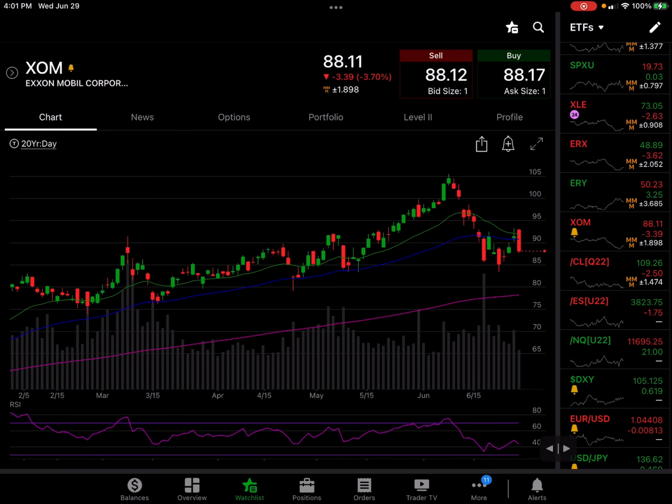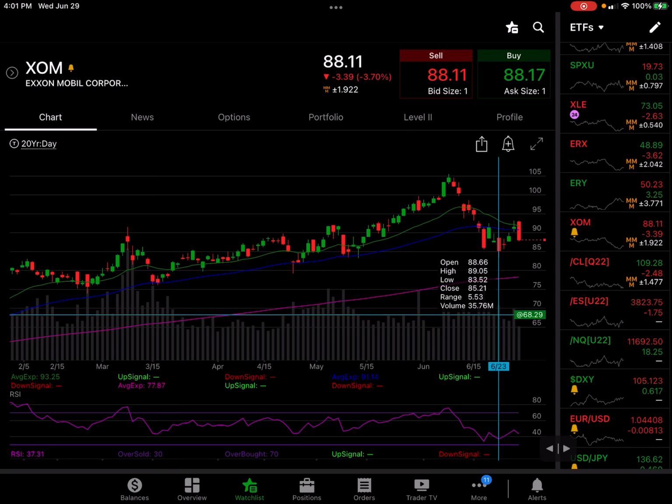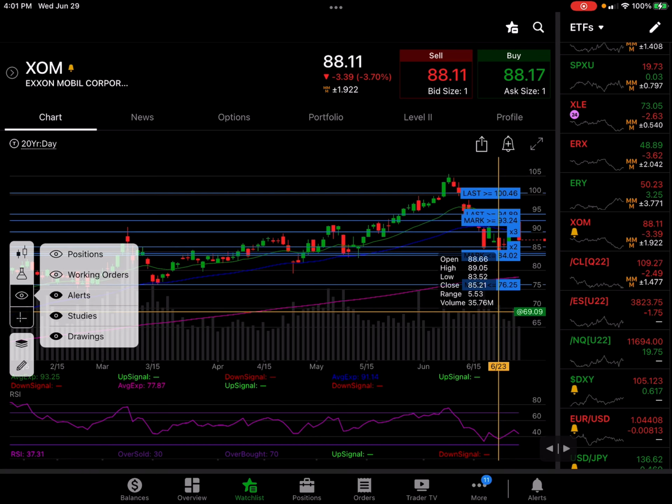ExxonMobil. Let's check out ExxonMobil. She came down hard today. Actually, light volume. Volume was light. She closed a couple of gaps. She closed two gaps today, yesterday and the day before, and she still got another gap right here at 86.9. And let me see, 85.21. Yeah, 85.21 too. Let me see if I have those alerts.